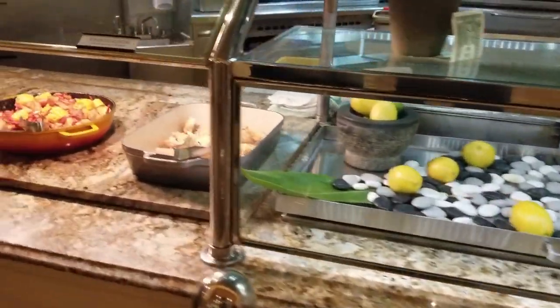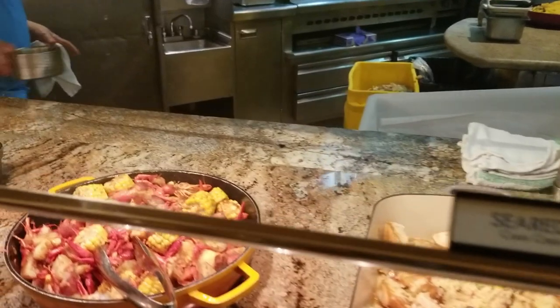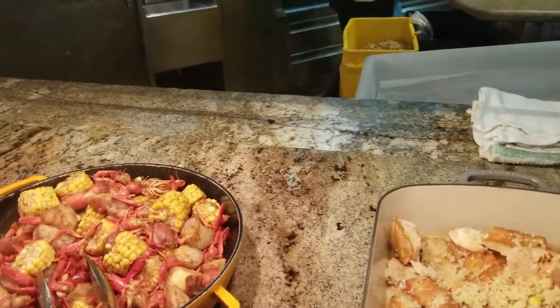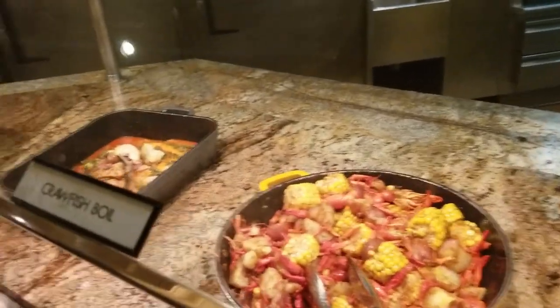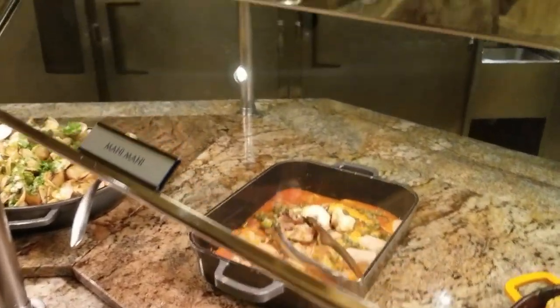And I'm going to walk on down. We're going to be a little closer to the seafood station over here. So they have a crawfish boil. Just got crab, things like that. Also seared salmon. And then they got mahi-mahi, tuna. Clams and chorizo.